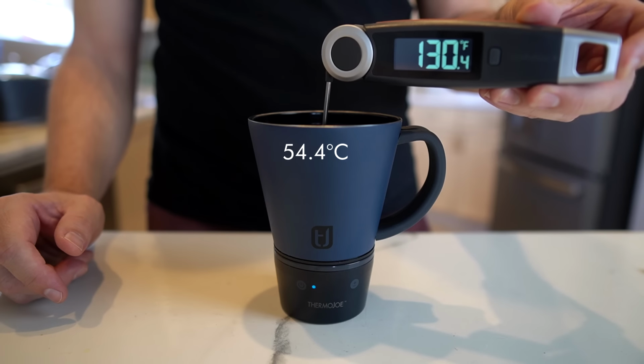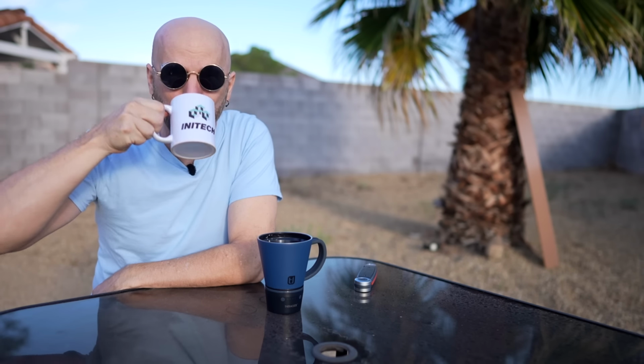It looks like it's about 130 degrees. Not quite 147. ThermoJoe, still pretty warm. Initech, lukewarm. Does it do what it's supposed to do and keep your coffee warm in the morning? And it does do that, so that's the good news. I like the idea, but I'm not sure this particular version is ready for prime time yet.